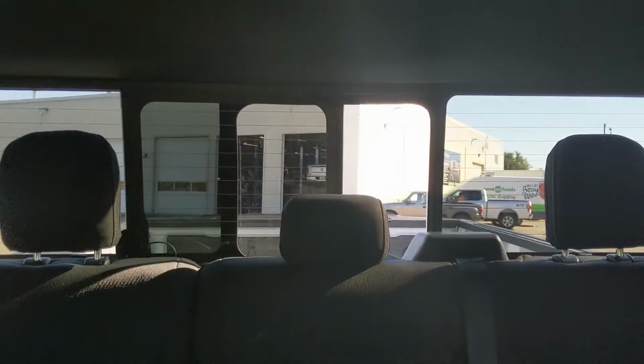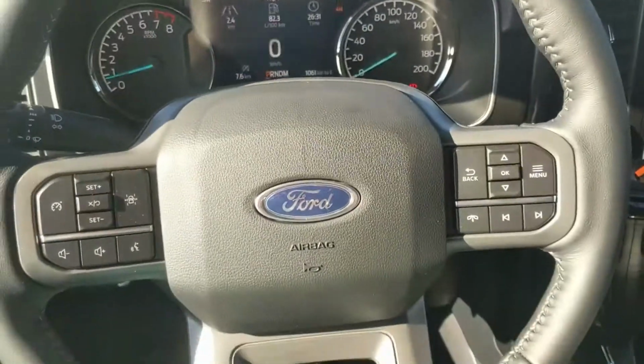And then looking back, last but not least, you do have a power sliding rear window. But that should cover our look at the interior.